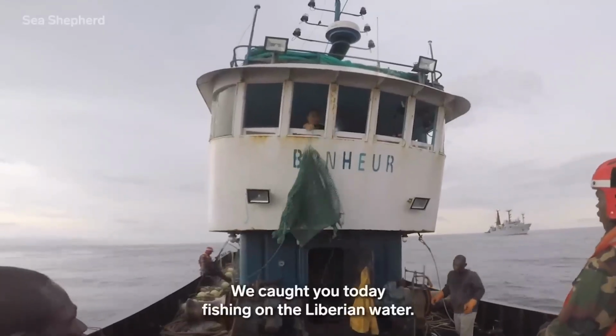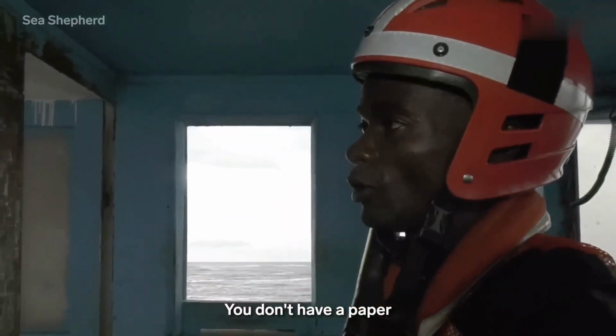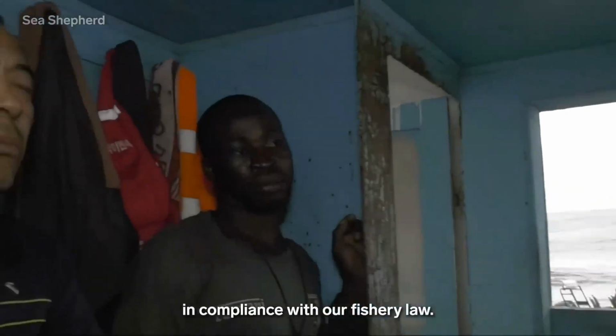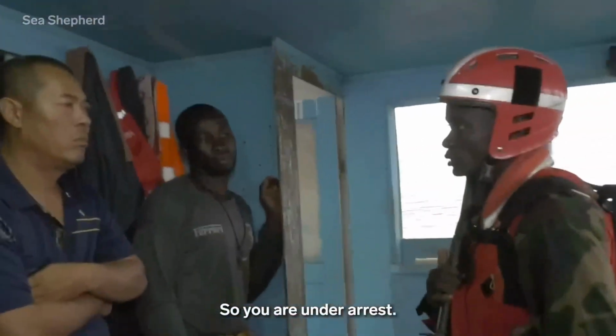We caught you today fishing on the Liberian water. You don't have a paper in compliance with our fishery law, so you are under arrest.